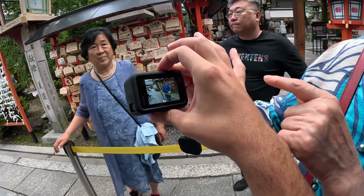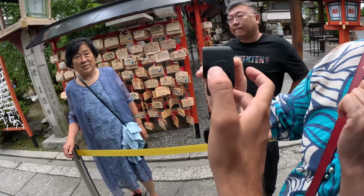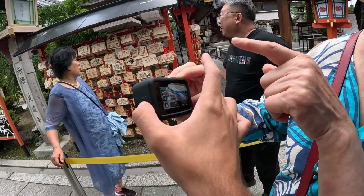That's a picture if I use radio. If you want to use video, then you have to press this button on the side. Okay. And jiga, raho, da jiga. Yeah. Okay, thank you so much.